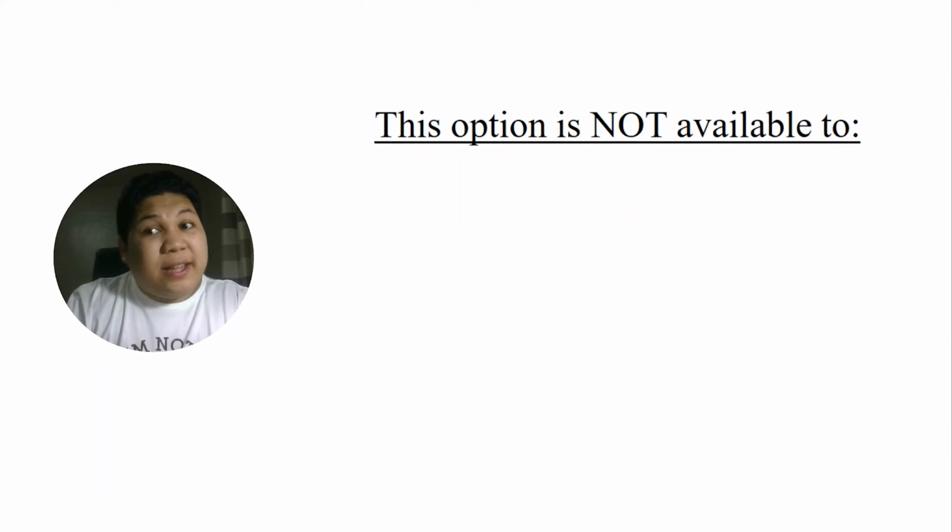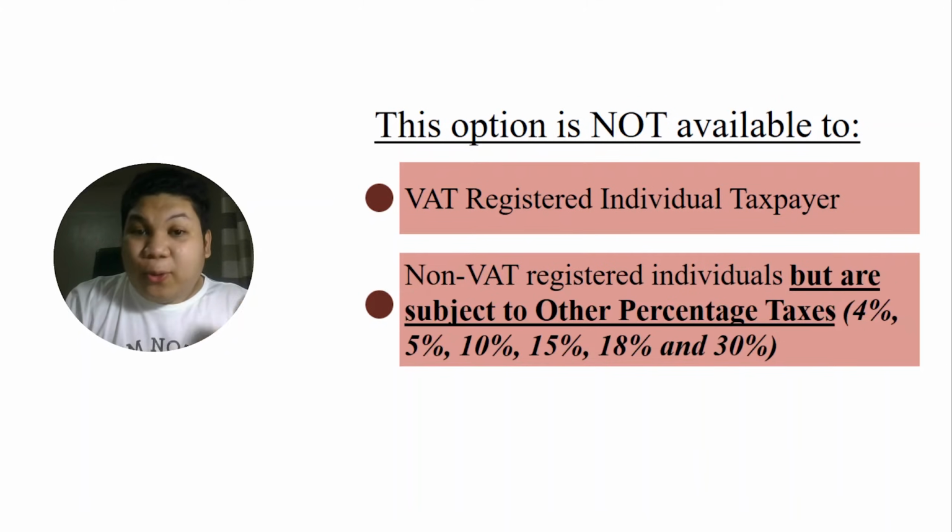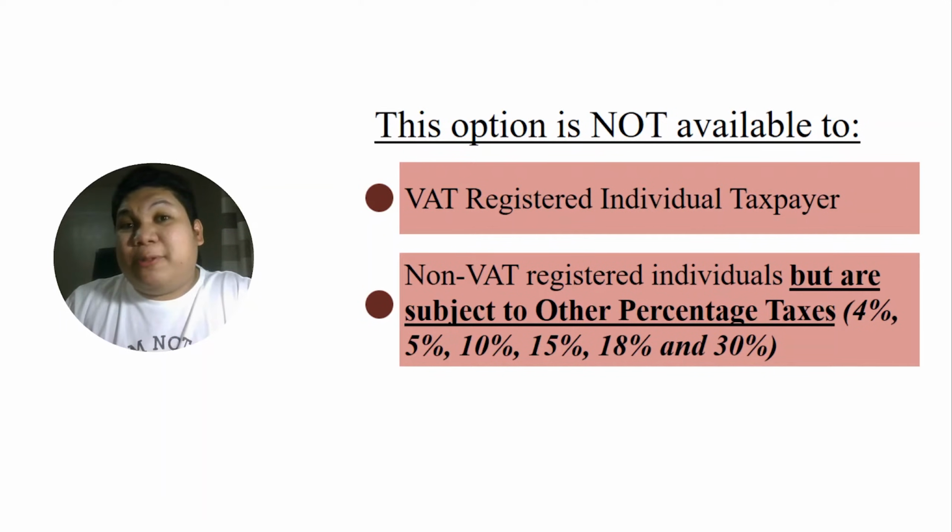This option is not available to, number 1, if you are a VAT registered individual taxpayer. Or if you are a non-VAT registered taxpayer but you are subject to other percentage taxes such as 4%, this is applicable to banks and insurance. If you are having clubs or cockpits, okay? So this is not for you because may ibang percentage tax na applicable to you.